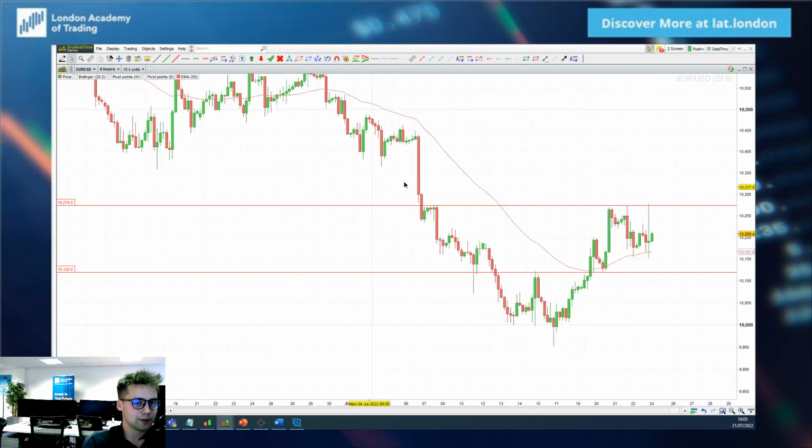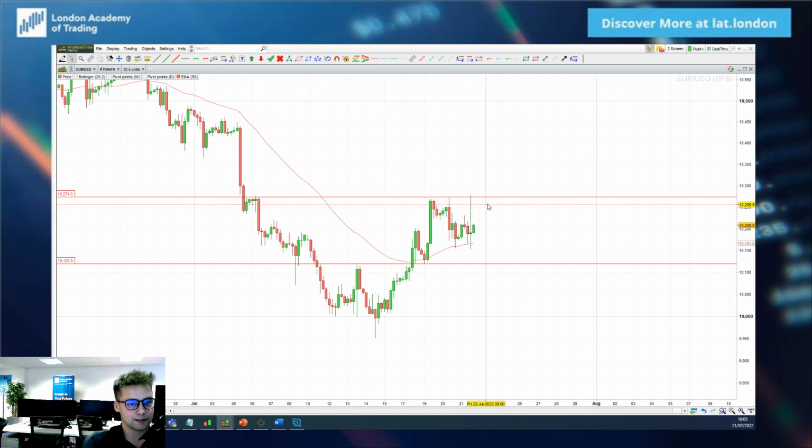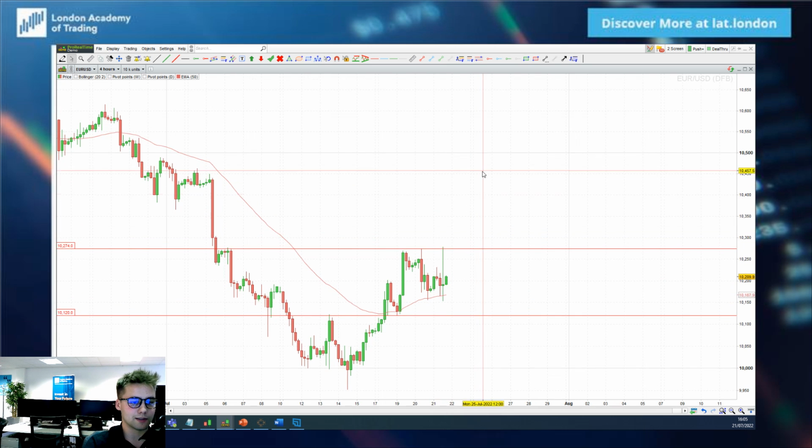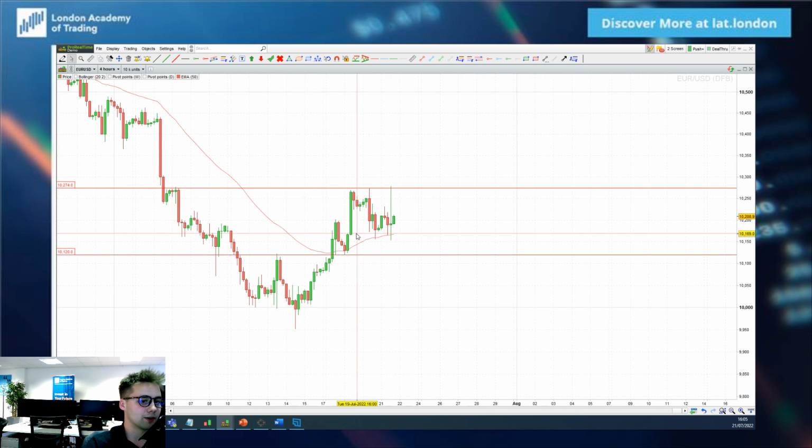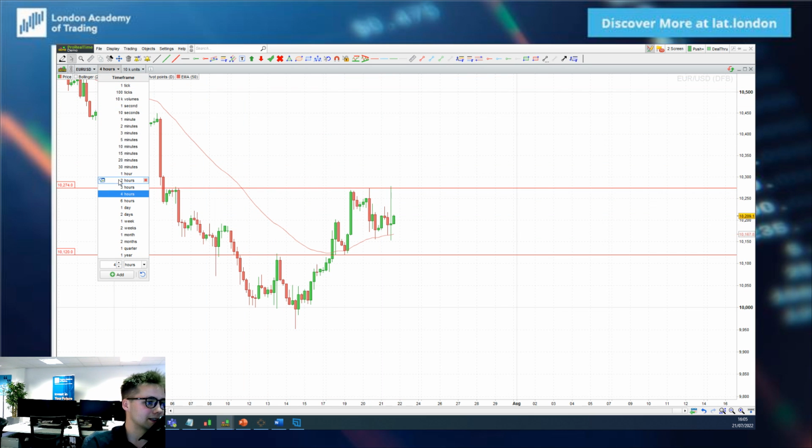So, the levels we outlined pre-release for a longer term buy and sell. We can see the level we identified on the upper side has been respected quite nicely. On the lower side, obviously hawkish, so we saw some strength across the euro there.